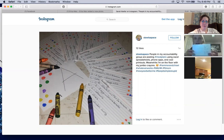So I like this because I can improvise really quickly, but stay on track really easily. It doesn't mess up all the rest of my meals, because I'm only filling in that one slot. So that's it. It's not real pretty, but it works.